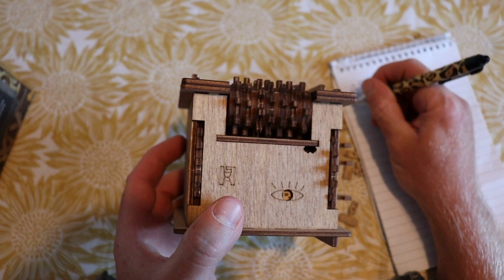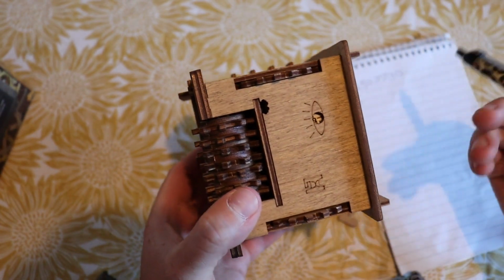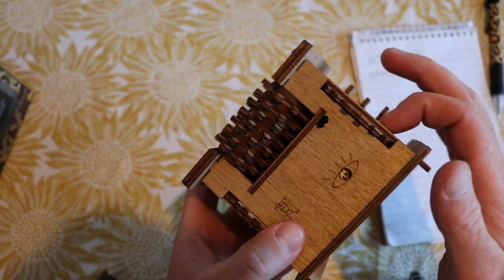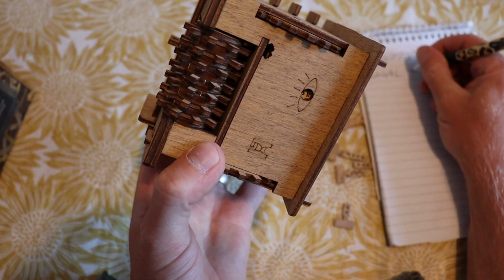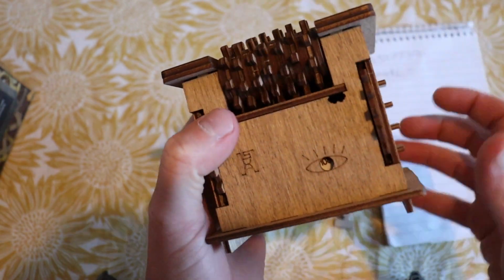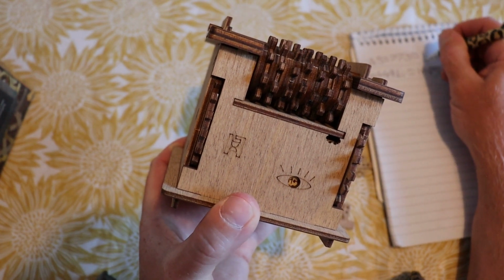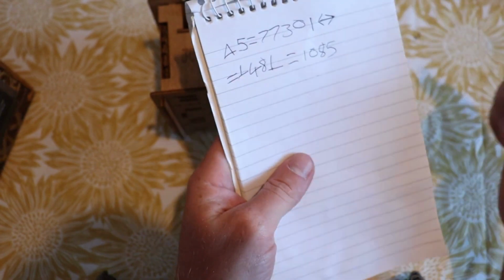More numbers, okay. So now we have equals. Is that an upside down T? So something like that, an upside down T. And then we have equals. If this makes sense to you, let me know in the comments. So on the top, we've got A5 equals 7, 7, 3, 0, but I've missed a 1 and a double-headed arrow. And then that's it. So we've got that.